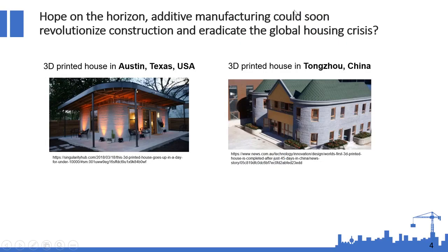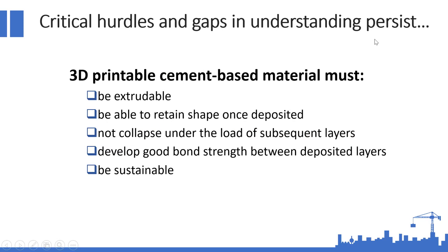But there's hope on the horizon, and it seems that possibly additive manufacturing of construction material could revolutionize construction in the near future and eradicate global housing. These two houses were additively manufactured with cement-based materials. This one in Austin, Texas, and this one in China on the opposite side of the world. So our group is actively interested in participating in any possible way that we can.